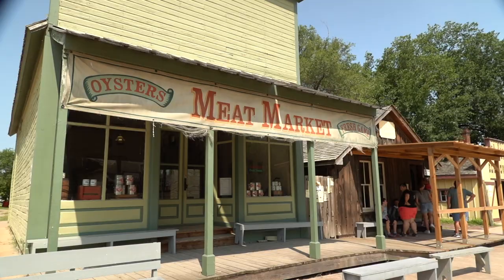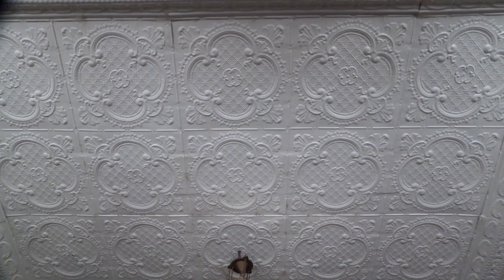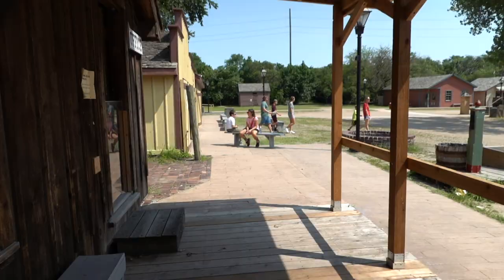Where are we at right now? We're in downtown Cowtown, aka downtown Wichita, 1865. Looks poppin'. The ceiling and the pressed metal walls in this building are all original. So on the back of the property, there's a little farm. So we're gonna go and pretend we're farmers.